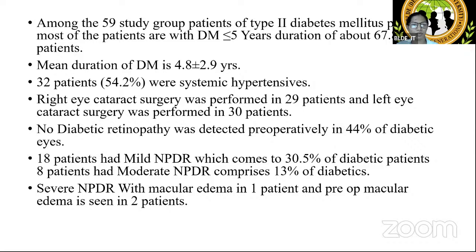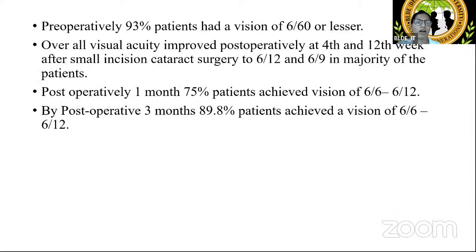No diabetic retinopathy was detected preoperatively in 44% of the diabetic eyes. 18 patients had mild NPDR. 30.5% had moderate NPDR. 8% had moderate to severe NPDR. Severe NPDR with macular edema is seen in 1 patient. Preoperatively, 93% of patients had visual acuity of 6/60 or less.